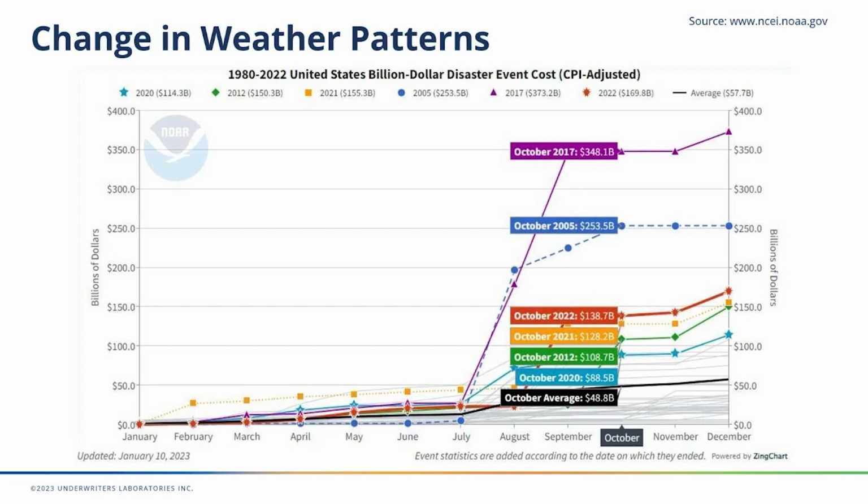Over the past 5 decades, the U.S. has experienced those 348 billion-dollar weather-related disasters. This particular chart shows you that 5 of the worst years have occurred in the past 20 years: 2005, 2012, 2017, 2021, and 2022, indicating that these types of events are coming at us more frequently and resulting in more damage and loss of life than ever.